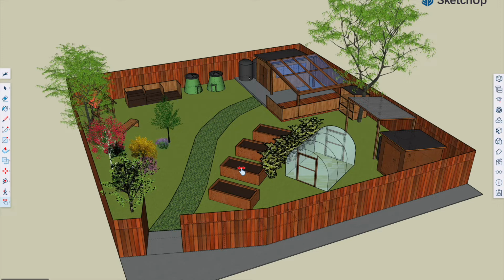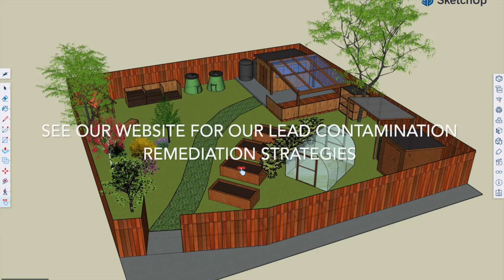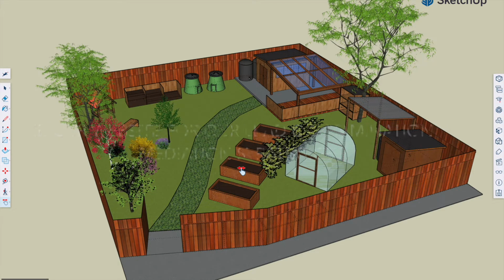And all throughout this, we're dealing with lead contamination in the soil. This path through the centre of the site, we want to be nicely curved, but also accessible again for wheelchairs or pushchairs without too many twists and turns. So kind of like a nice, gently snaking path.